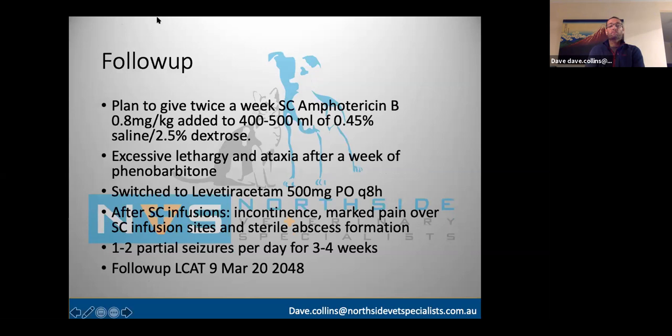So we'd planned, well, ideally 3 times a week would have been great, but she became a little bit fractious in hospital and started to hate and resent us for the subcutaneous infusion. They did become painful after a while, and she developed sterile abscesses. She didn't cope very well with quite a low dose of phenobarbital.